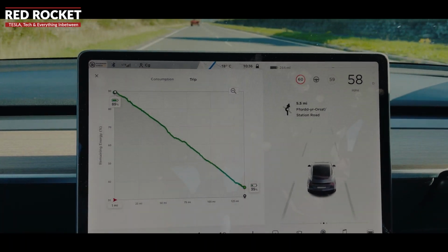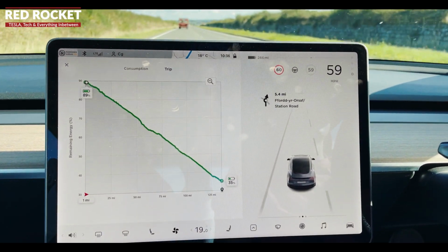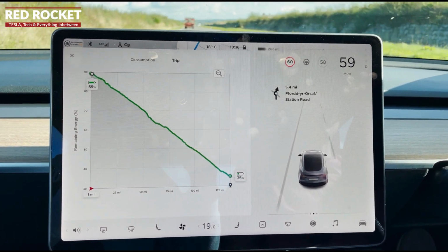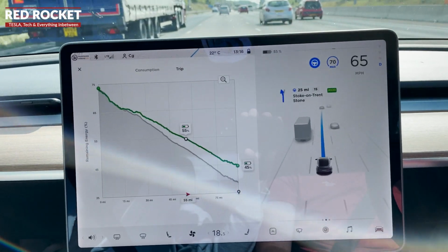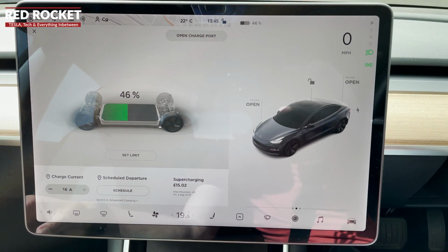So that was that. The holiday was coming to a close. We charged the car overnight using the 3-pin plug, getting us back up to a good 90% state of charge, and set off for home. The car predicted we'd get back with 35% battery, but actually, due to the conditions, we ended up getting back with a good 46% of battery left.